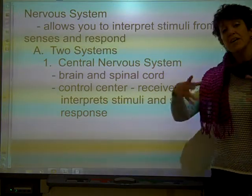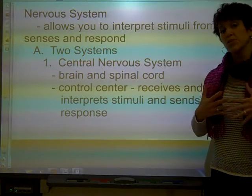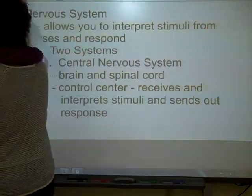So in class, we're going to be dissecting a brain, looking through, finding different parts of the cerebrum, the pons, the hypothalamus, pituitary gland, medulla, cerebellum, all those kinds of neat things.